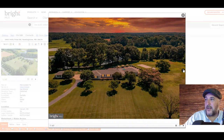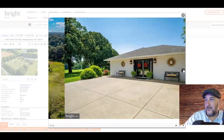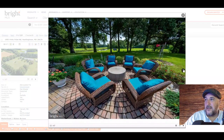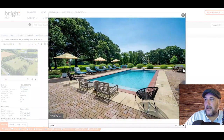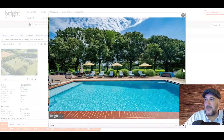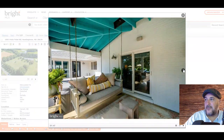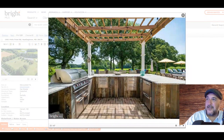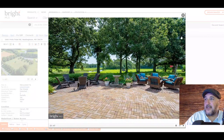Really nice large rambler. Beautiful piece of property. I don't see the boat lift. So, I wish they had chopped down some of the trees to open up the view a little bit, but I think you're kind of enjoying a lot of the benefits of living on the water, minus the pier at the end of the dock. But you're also gaining, like, I mean, look at that picture.